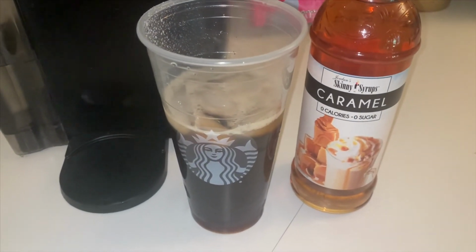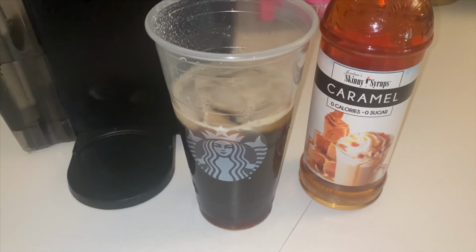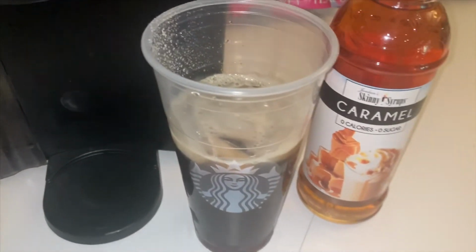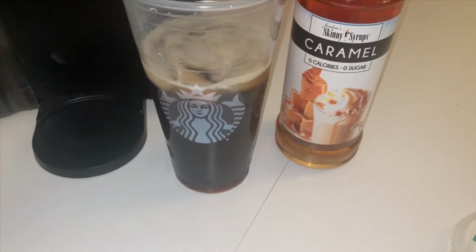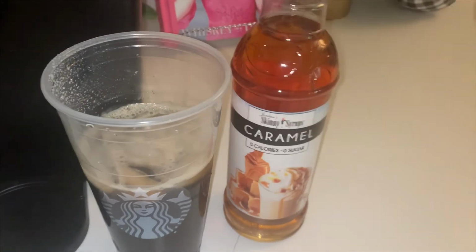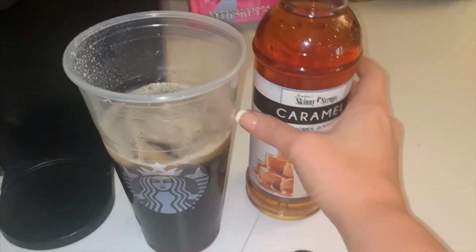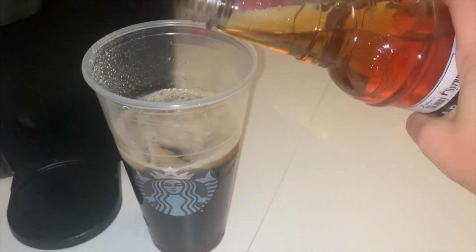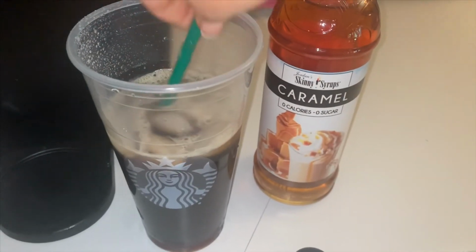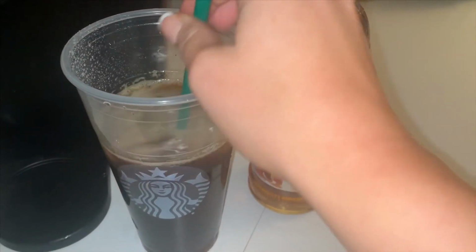You could probably Google the Starbucks cold brew K-cups and read about them. Like I said, I usually do not keep these on hand. I just make it with black coffee and then add cream and this flavor to it. But from here, it really just depends on your preference. I'm just gonna add a little bit of that and just taste it and see what I'm working with.